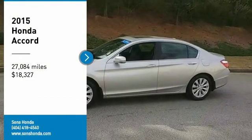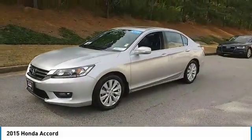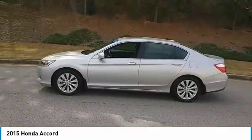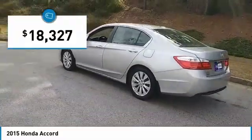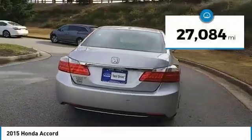Looking for the right vehicle? Check out the 2015 Accord. Ingeniously simple, yet overflowing with luxury and technological creativity. All that and more in the Accord, and is priced below $20,000. This vehicle has less than 30,000 miles.